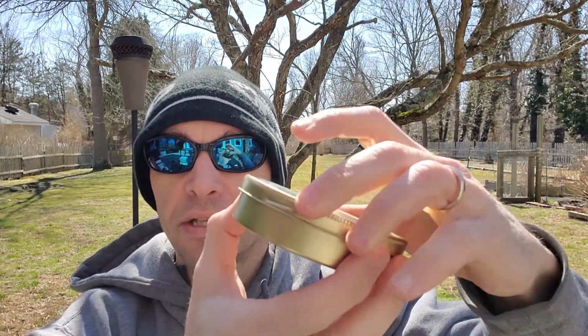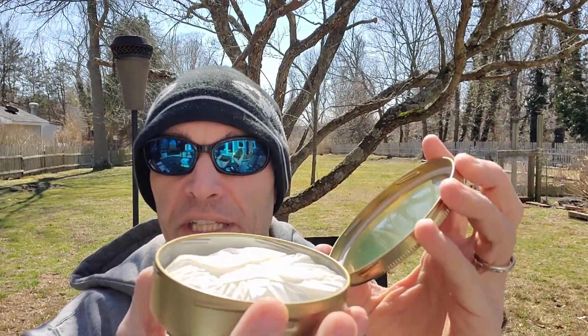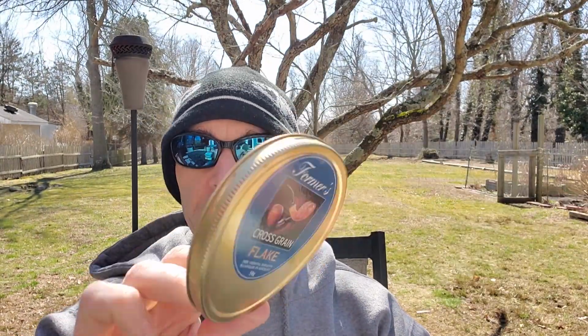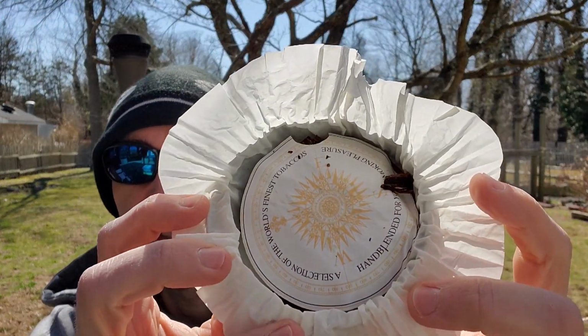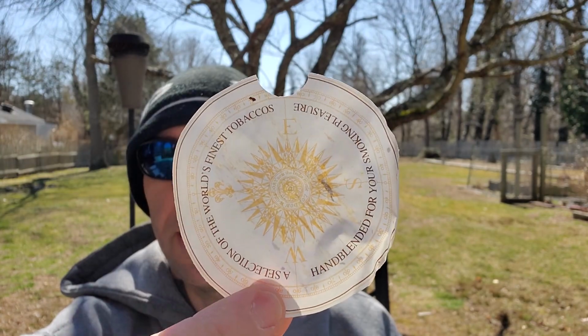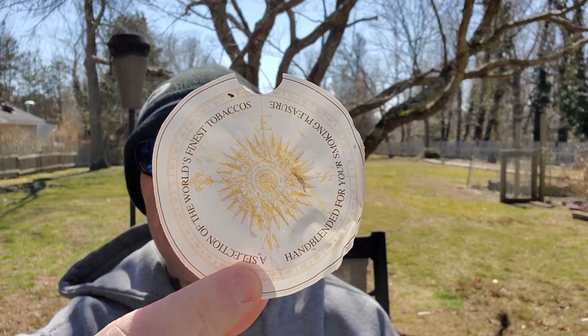All right, guys, here we go. Opening up the Cross Grain Flake, and I just broke the seal on it. It was a little finicky, so I figured I'd do that off video. And nothing too special there. All right, let's take a look. Very nice. So, a little revealing there. So inside, we've got a nice little inlay, whatever you call this, I forget now. There you go. And this looks very similar to most, maybe Dan tobaccos, I think, K&K.